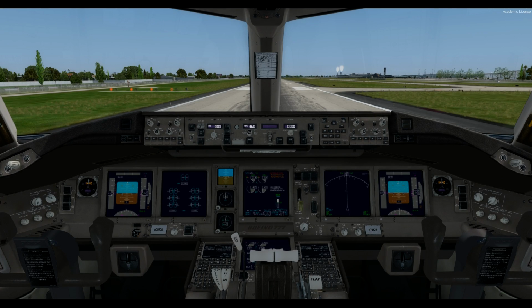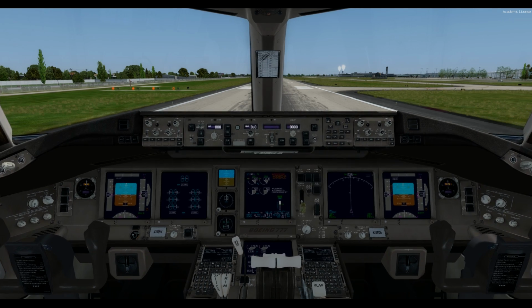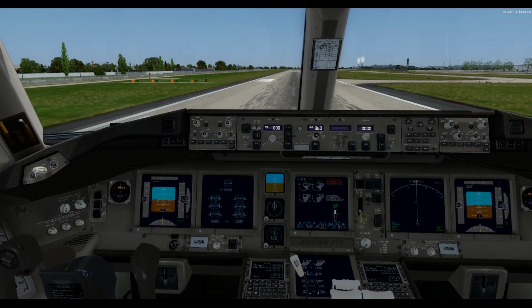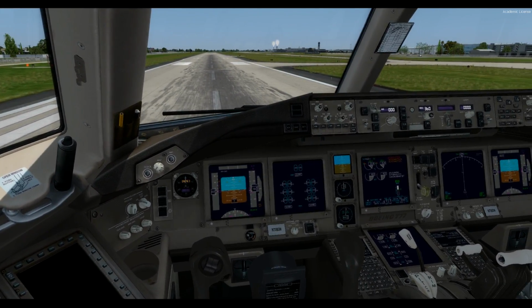Alright, so now that we're in the cockpit, we can start to see where some of the faults of the product are. The texturing, for one, in my opinion, looks as if it's from pre-2010 for FSX, which I feel is a little unacceptable for P3Dv4 and 64-bit simulators in 2019. Of course, I could be nitpicking.